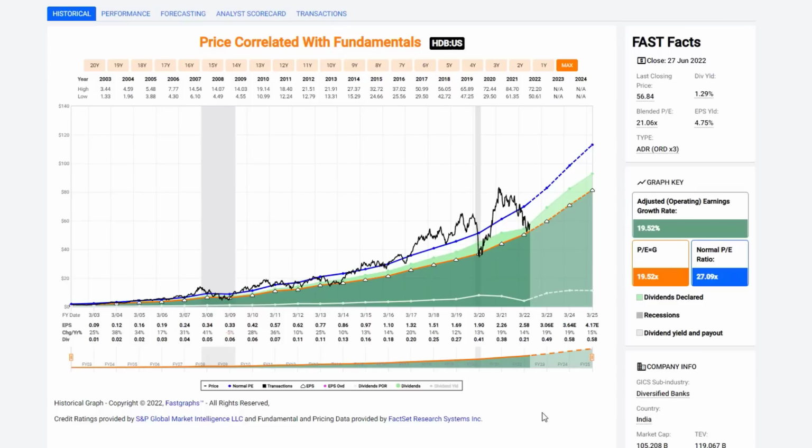HDFC Bank is a bank out of India. It has one of the better records. It has had some dividend issues. It is an ADR, so you want to take that into consideration. You've got currency conversion. The market, because of the consistency of this company, has put a premium valuation. But during COVID, they did noticeably cut their dividend.